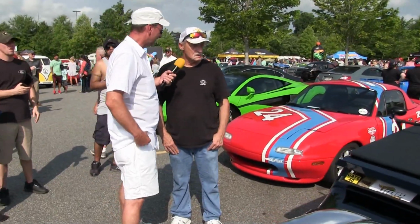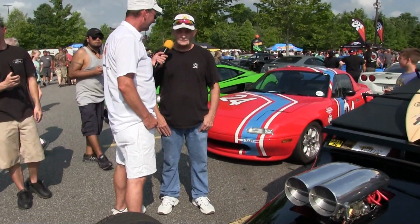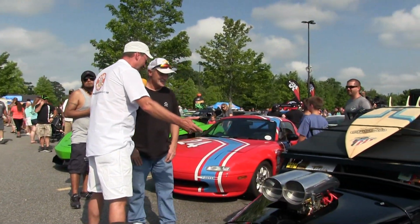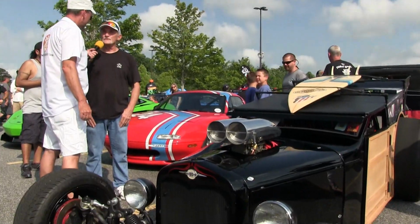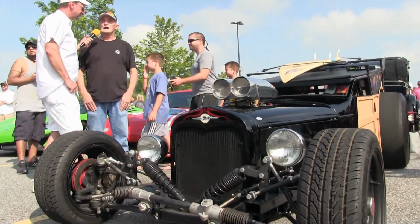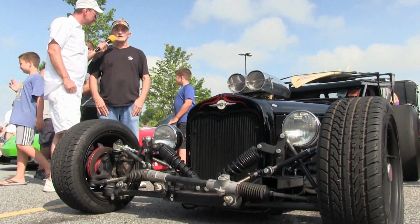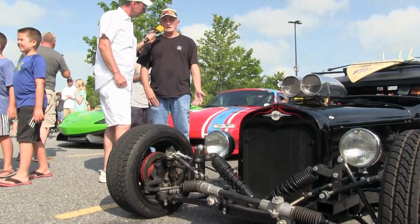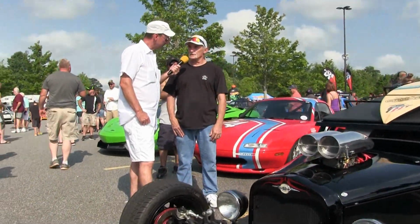Where are you from, man? Cartersville. Okay. This is what they do to hot rods in Cartersville. Wow. I've never seen it out. Is it a new build? Yeah, we finished it the week before we went to the Turkey Run, and went down there. I was invited down for the Rat Rod Roundup.